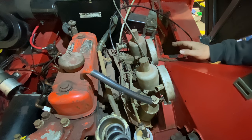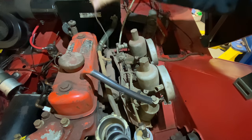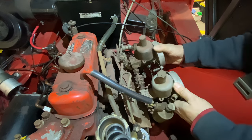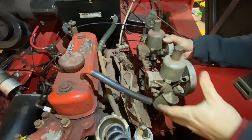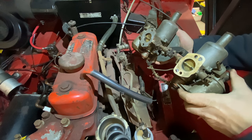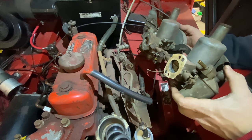The master cylinder removed. I want to get the carburetors out of here as well. Take them out, bolted together still. Then I can do it all on the bench. It's a lot easier than doing it here.